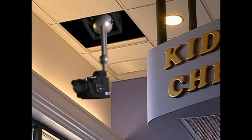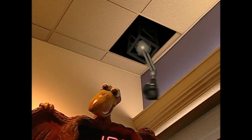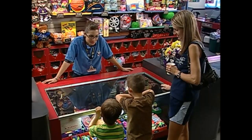From here in our control room, we can see pretty much anywhere here in the restaurant, whether it's Kid Chat, the game room, or the showroom. As a cast member, you're always doing a live performance. Now, let's take a look at camera 5 for a good example. Hi guys, what would y'all like today? This cast member is doing it right, smiling and interacting with our guests.